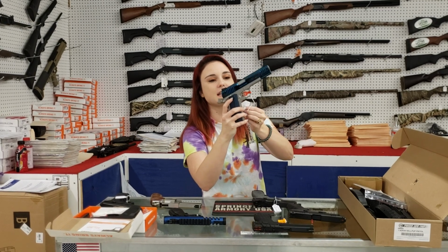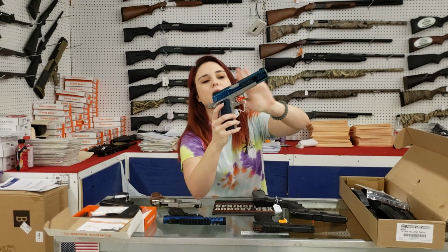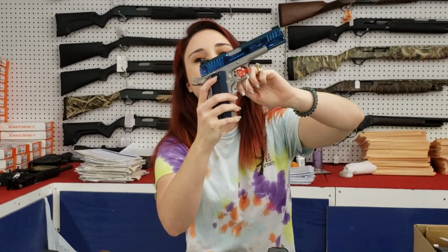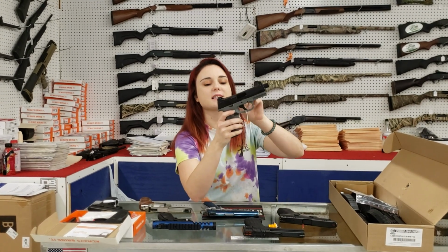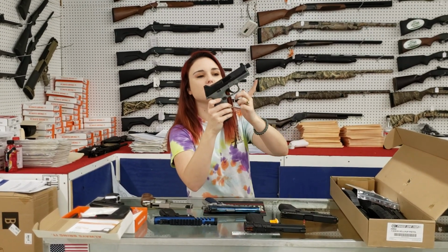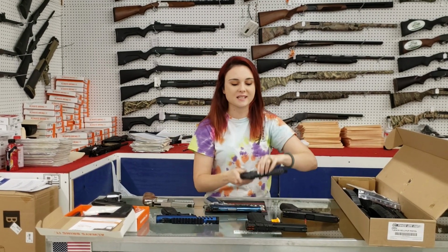Taurus. She is the 1911. She's beautiful blue, just like the sapphire, that high polished blue, y'all. 640 plus tax is going to take her home. For my FN fans out there, FN 509 Tactical in the gray. She is absolutely beautiful. 785 plus tax.